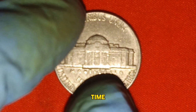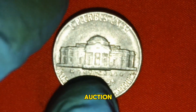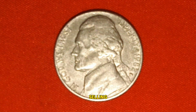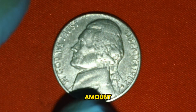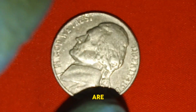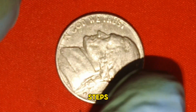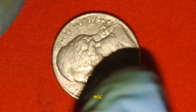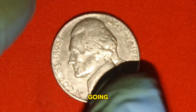At this time, there is no confirmed public auction or recorded private sale showing a 1982 D nickel selling for anywhere near that amount. The most valuable examples of this coin typically sell for a few hundred dollars, or in some rare cases, a few thousand. And that's for coins that are in nearly perfect condition with full steps, certified by major grading services like PCGS or NGC. So what's really going on here?